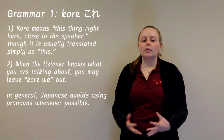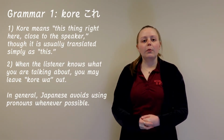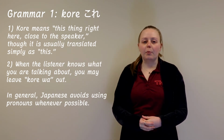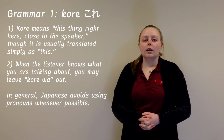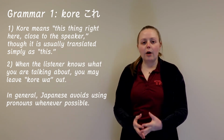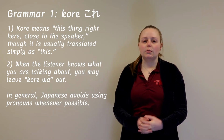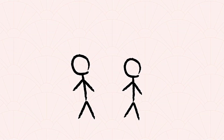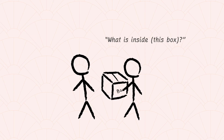When it can be assumed that the speaker knows what you are talking about, you can leave kore out. Remember that topic particle wa marks the topic of a sentence, and when the topic is easy to figure out or understood, you can leave the noun marked by wa out. Whenever possible, Japanese tends to leave out pronouns. For example, you are talking with a friend who is holding a box. You take the box and ask what is inside. You do not need to say this box because what you are referring to is obvious and the topic is implied.